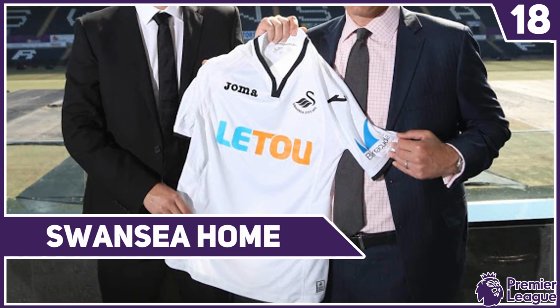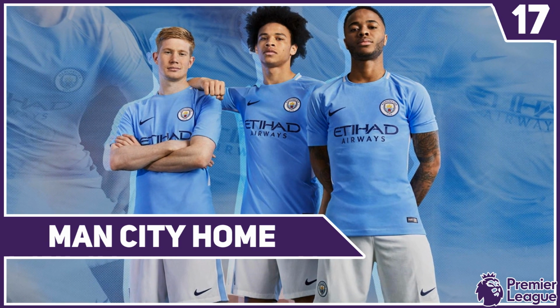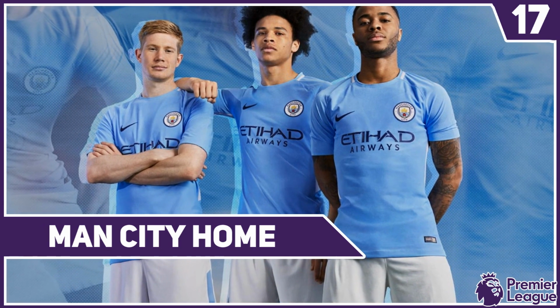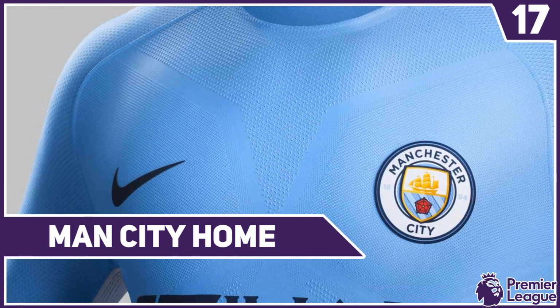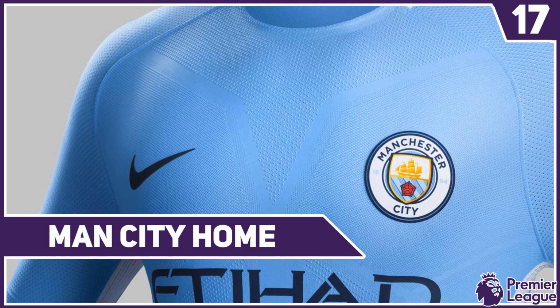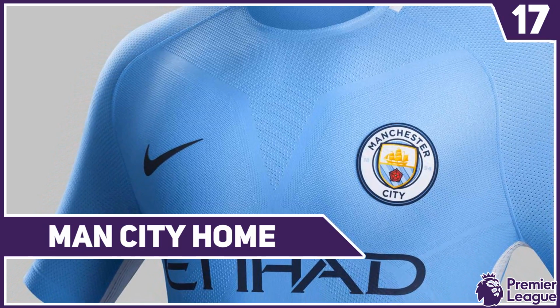I cannot like this. At 17, it's another lazy design from Nike, just the same template, and it's Manchester City's. I just don't see much of a difference from last season's kit to put it high on the list. It just seems like it's a lighter blue, and I think the trimming is now white instead of whatever it was last year. So not much of a change, and doesn't deserve to be higher up the list in my opinion. It's not bad, don't get me wrong, but it's just not enough of a change.